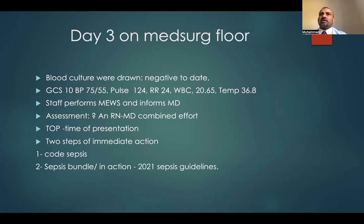the staff picks up early signs using one of the scoring systems. There is NEWS, the National Early Warning Score. There is a Modified Early Warning Score. When I was reading the article, it mentioned that it is not necessary to have one over the other. Rather, the emphasis is that the hospital system, the inpatient system, must have some kind of early warning system, so the change in condition is picked up.